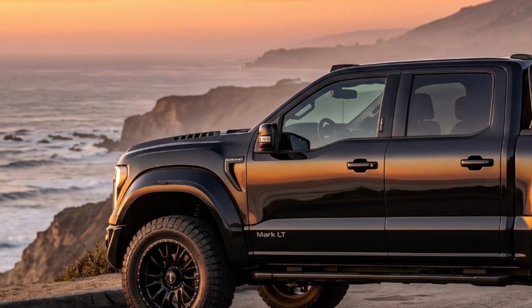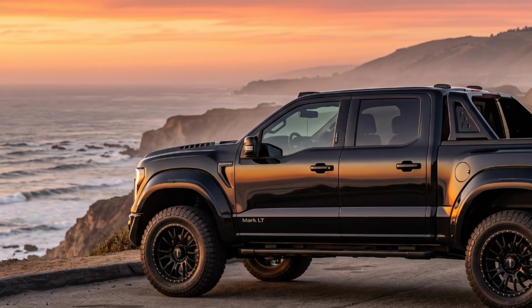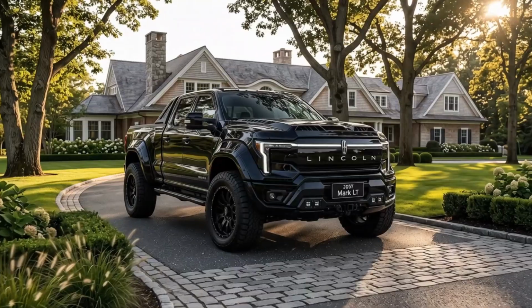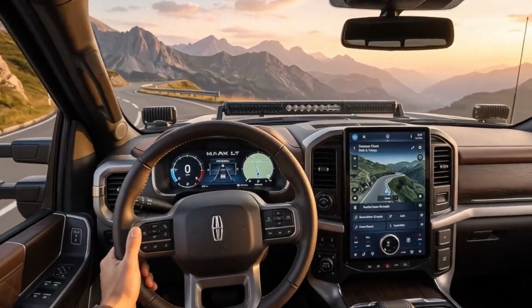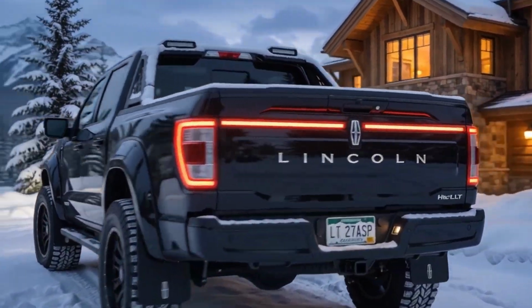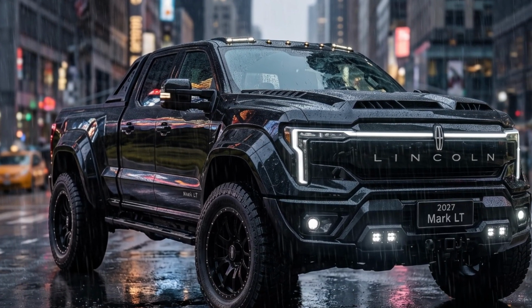So who is this actually for? It's for someone who refuses to choose between capability and comfort, someone who wants to tow a trailer Saturday morning and host a conversation in the back seat Saturday night. Set next to the traditional heavyweights in this segment, the difference isn't really about horsepower or bed length anymore. It's about how the truck makes you feel every time you get in it.